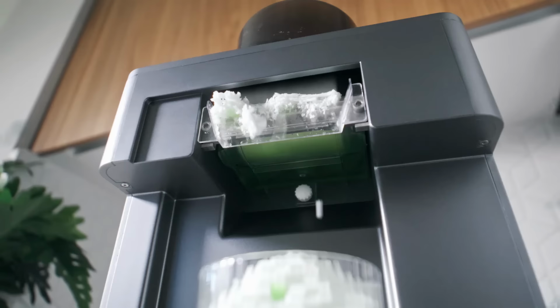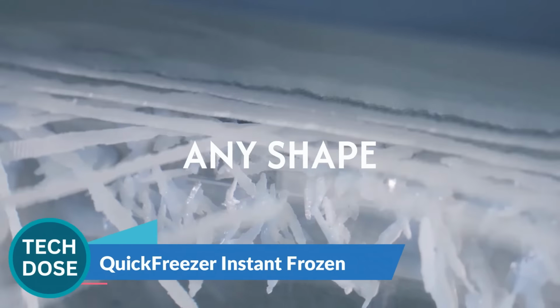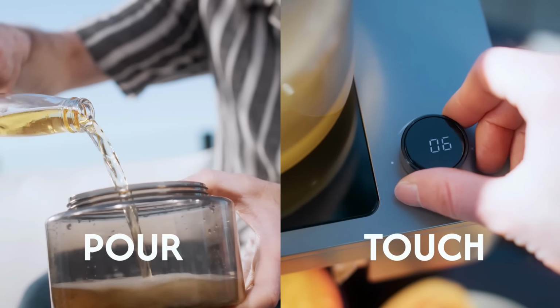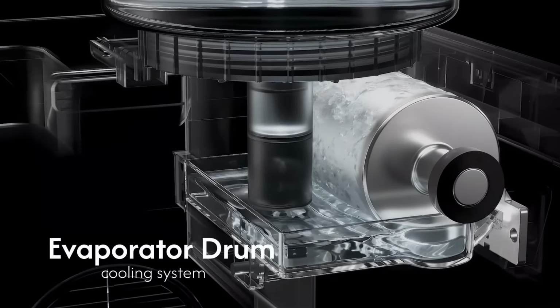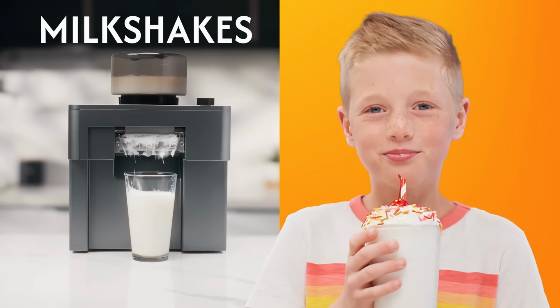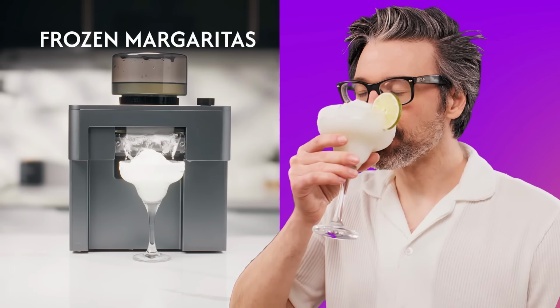Meet the QuickFreezer, your new go-to for instant frozen treats and slushies, ready in just 60 seconds. Whether it's smoothies, mocktails, or milkshakes, this compact device freezes any beverage into a refreshing delight on demand. No cords, no noise, no mess. Just pour, squeeze, and enjoy. Perfect for hot days, parties, or whenever the craving hits. It's fast, fun, and endlessly reusable.